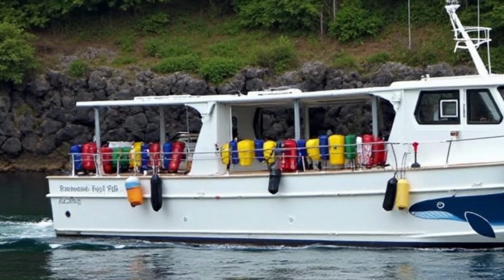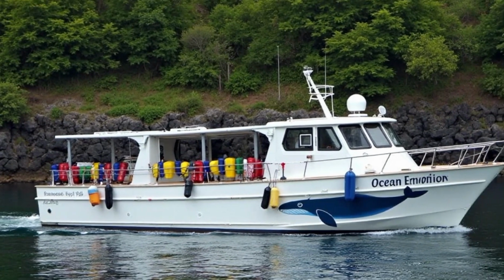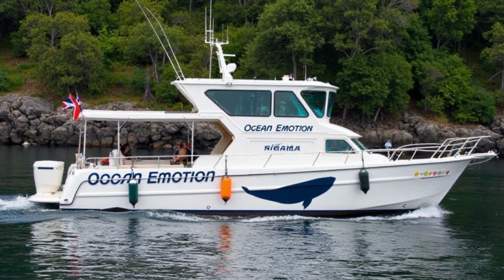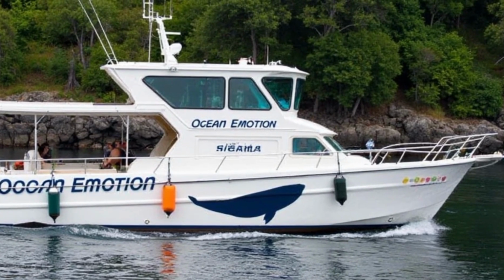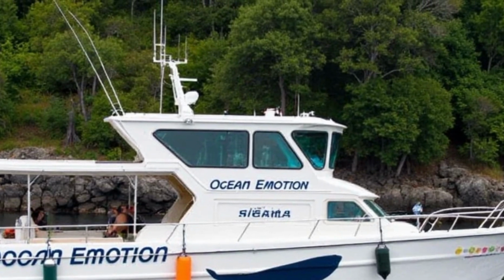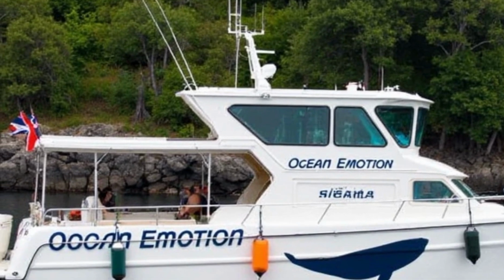Moving on to the design, the Ocean Emotion is a true head-turner with its elegant yet practical aesthetic. The exterior is painted in a crisp white that reflects the sunlight, giving it a clean and timeless look that's easy to maintain. What really catches the eye, though, is the bold blue whale graphic adorning the hull, adding a playful yet striking touch that celebrates the ocean theme.